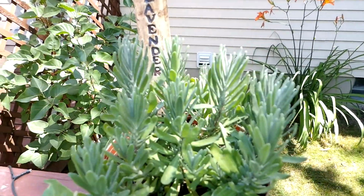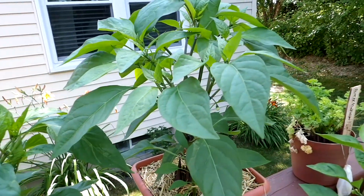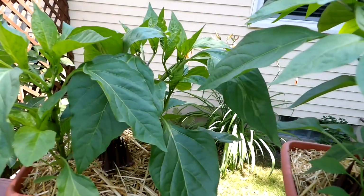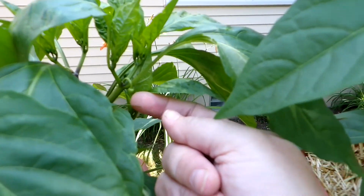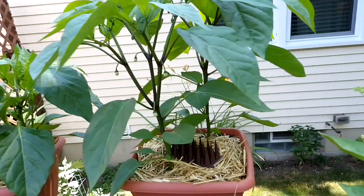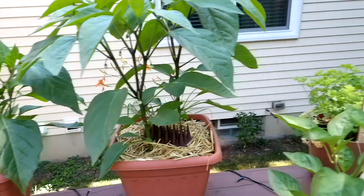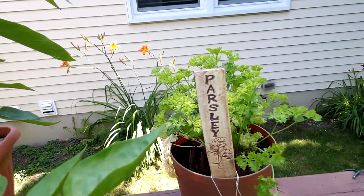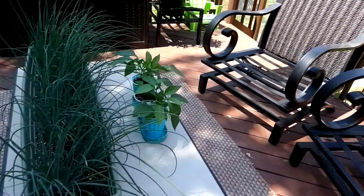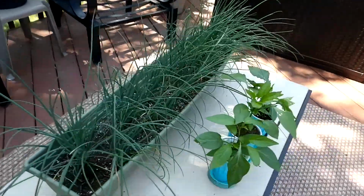We have our lavender that never did bloom. And then these are all supposed to be jalapenos that I also grew in my basement. So there are teeny tiny little buds starting. Oh, those are just the flowers. So we shall see. More parsley. And over here we have our chives, which I need to give a haircut to. I've been meaning to do it for a week.